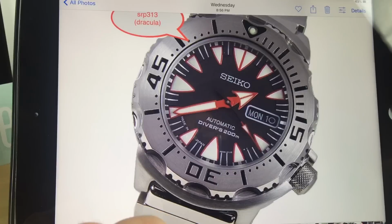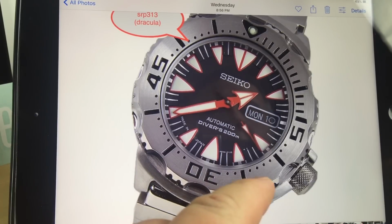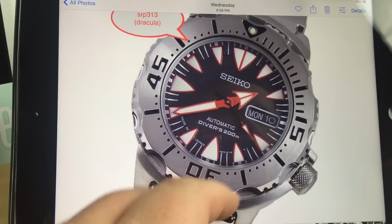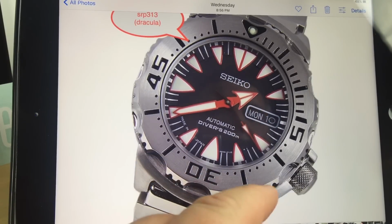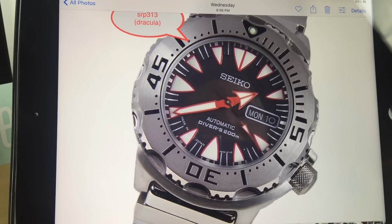The 313. Now I don't know why, but this one seemed to be hit or miss, but for the longest time, this was hands down the best value in the Monster line. You could get this one below $200 on a bracelet. Now you're going to be a little over, anywhere from $200 to $250, and I still think this is definitely another one to grab up. This is one that's going to be jumping up to $500 real quick. So I'm gonna put a solid and say pick up the 313 while you can.